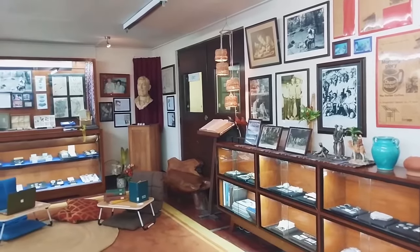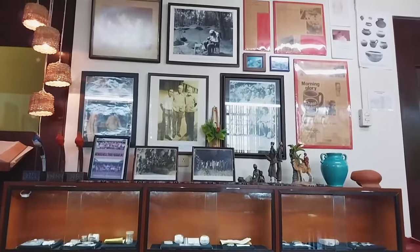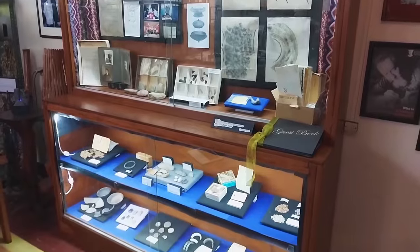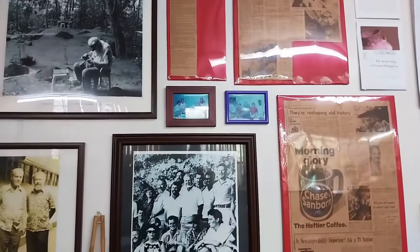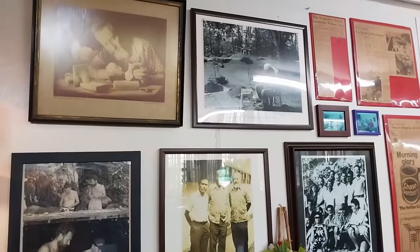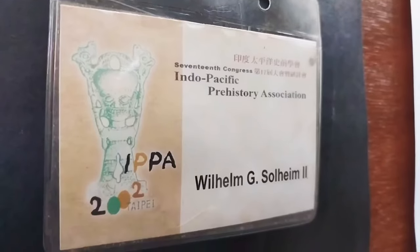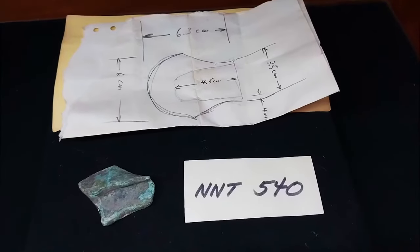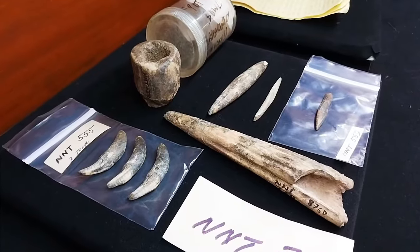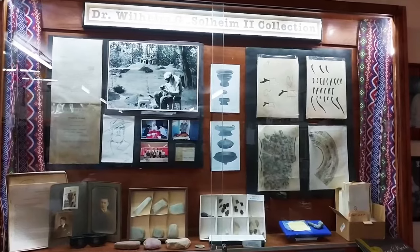At the heart of the library is the Solheim Corner. Apart from being a cozy reading space featuring tatami chairs and warm carpeting, it is home to a small museum housing photographs, documents, and artifacts from Dr. Solheim's long career in archaeology. The display is currently undergoing a revitalization, thanks to the generous contribution of Dr. Victor Paz and the curation by Ruben Claro Reyes IV and Jane Carlos.